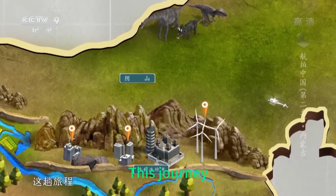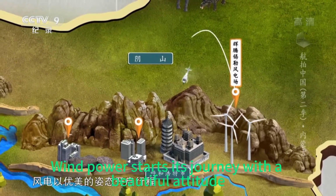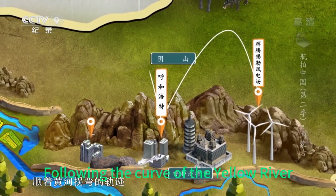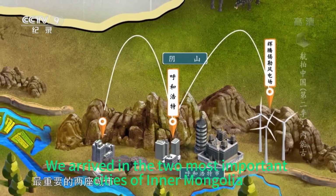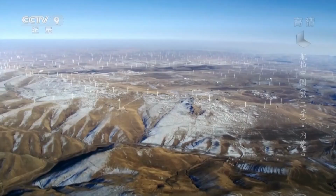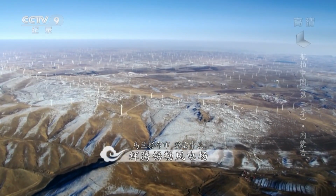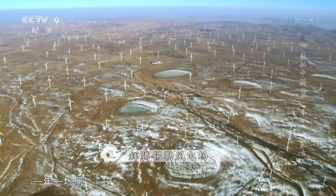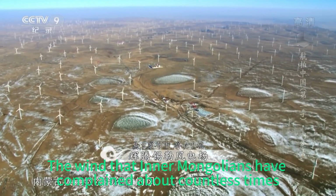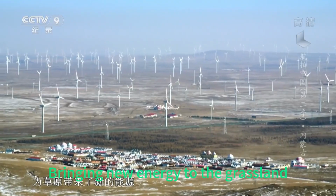This journey, we arrive in the middle of Inner Mongolia. Wind power starts its journey with a beautiful altitude. Following the curve of the Yellow River, we arrived in the 2 most important cities of Inner Mongolia. One winter year, from spring to winter. The winter Inner Mongolians have complained about countless times, bringing new energy to the grassland.